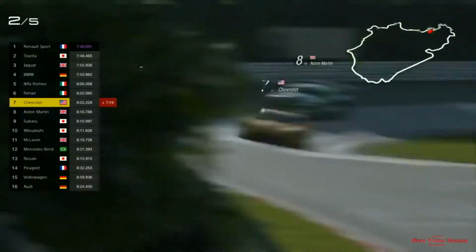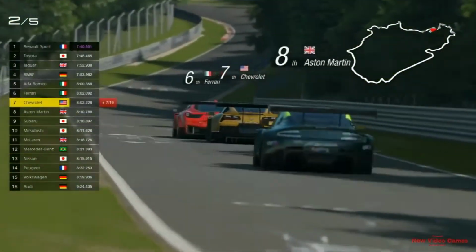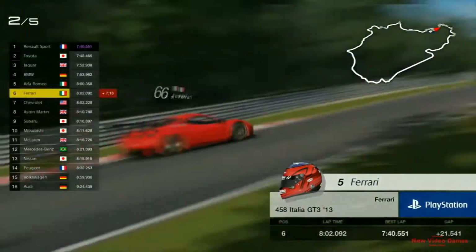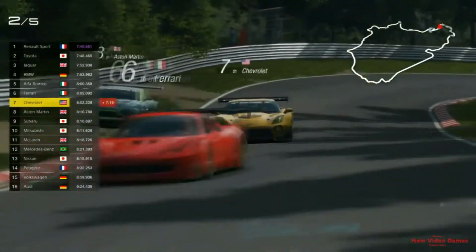Ooh, the Ferrari on the outside of Carousel, and the Corvette trying again. It's not an easy thing to do, right? No, there's no gap for overtaking. Can you talk about this section of the track coming up? It's really kind of different.